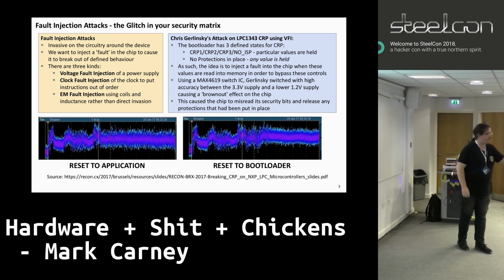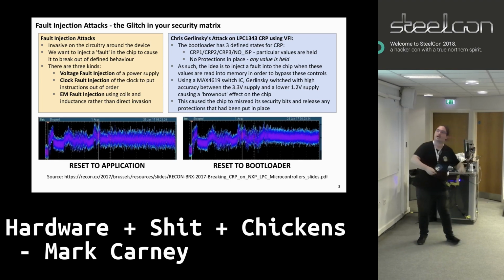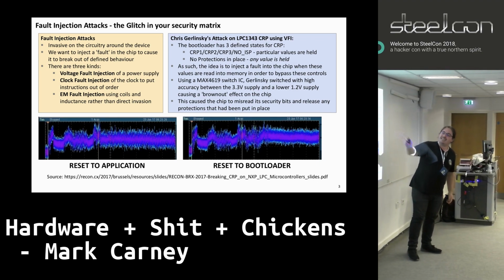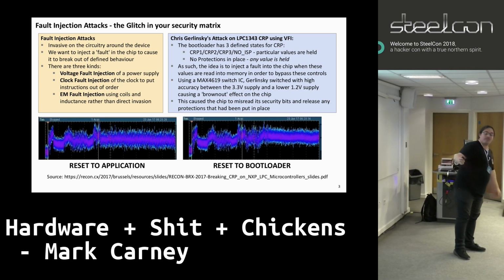If you can time it correctly, get it just at the right moment, then you can actually change the behavior of the chip. So what's a glitch? Well, there's 3 main kinds. There's a voltage fault injection, there's a clock fault injection, and there's an EM fault injection. I call them VFI, CFI, and EMFI because we're not very inventive.